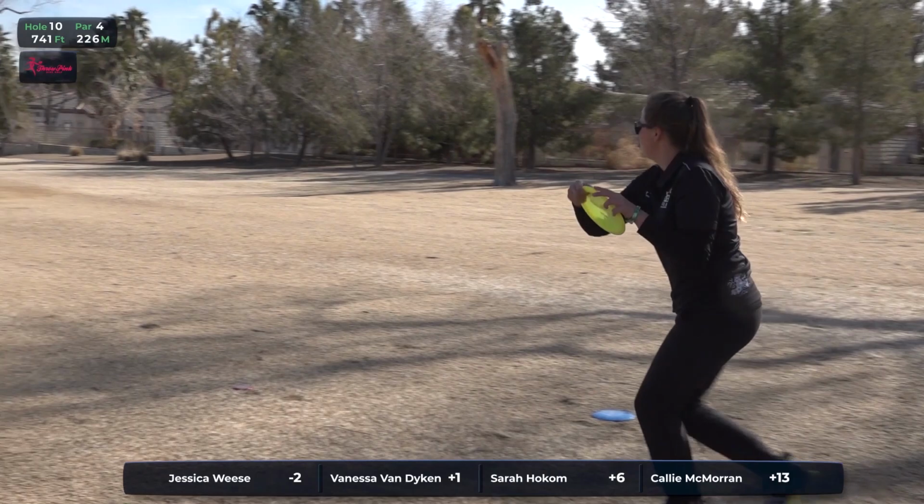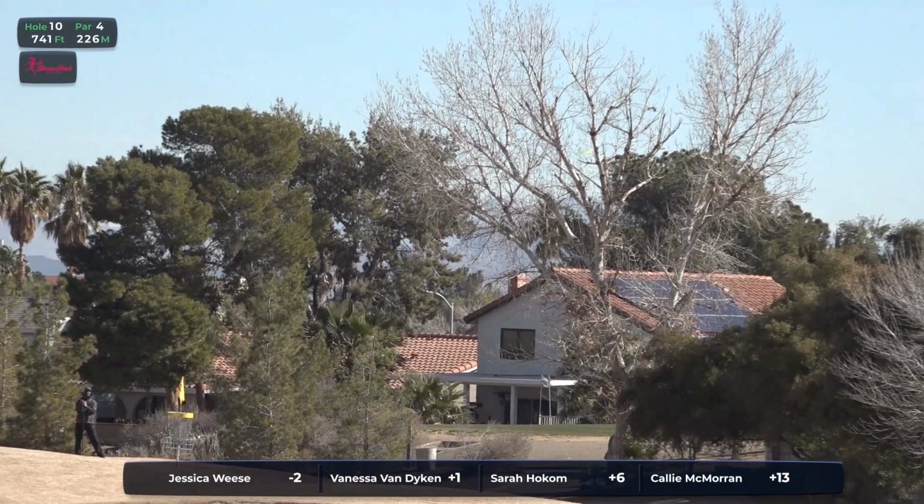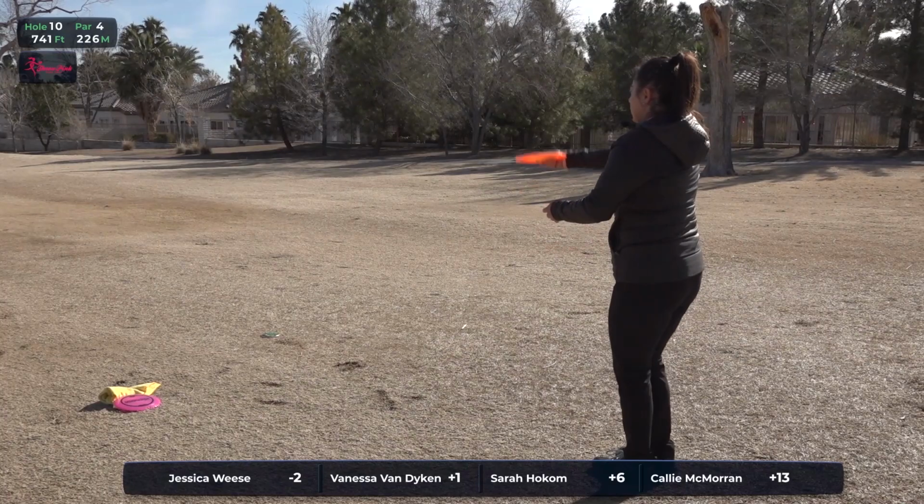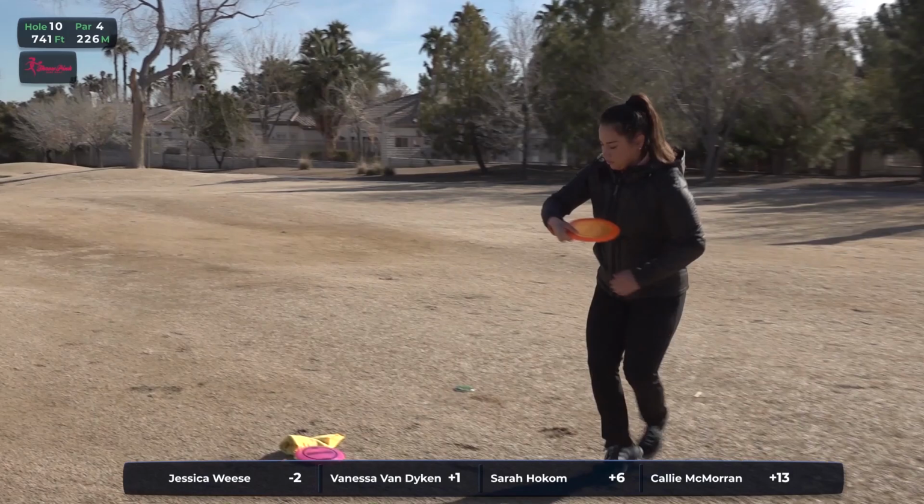Callie had some good distance, and she wants the birdie. Doesn't look like she gets that turned over enough. That needs to sit down. And I'm pretty sure she's safe. Yeah, she's safe there. And it looked like maybe the nose was up, or as you said, she just didn't turn it quite enough. And we've been watching Vanessa just throw lasers out here.